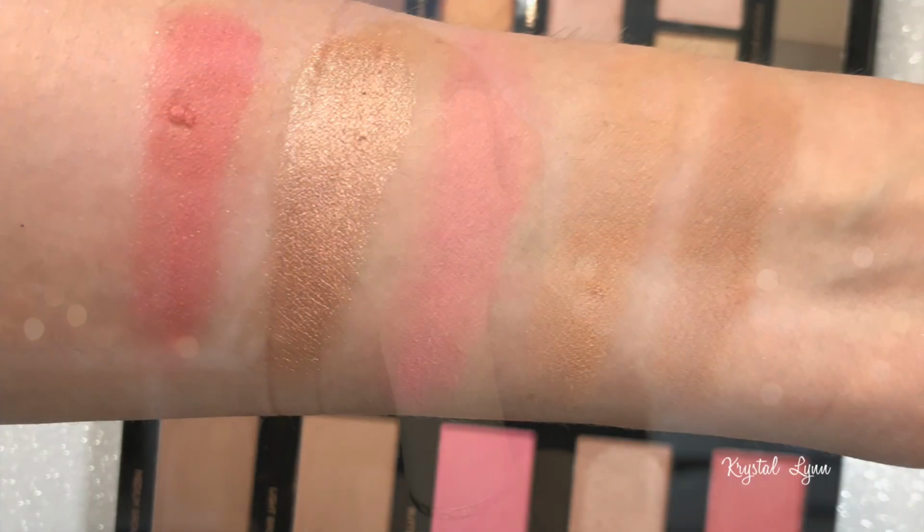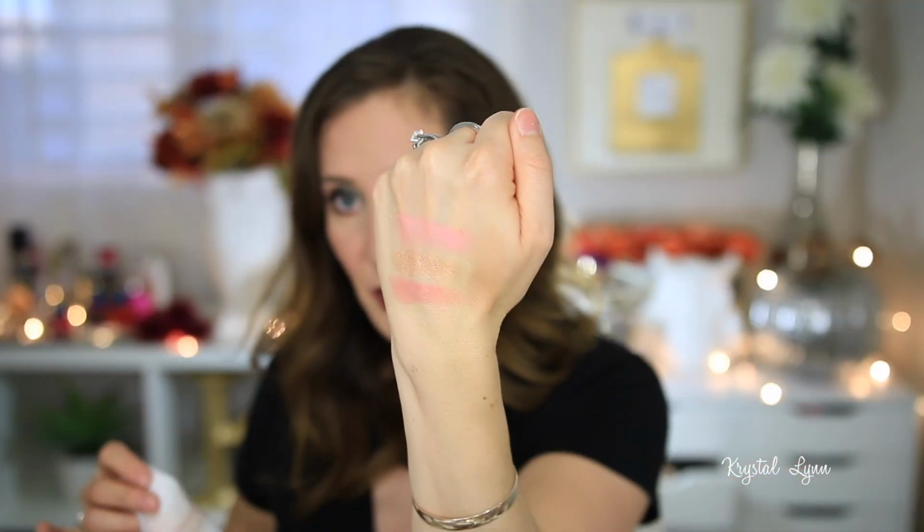And then I'm going to swatch the blush and bronzers over here. The blushes and bronzers. The bronzers seem very, very light in this palette, which is good for my skin tone. But I will definitely swatch all of these and insert some pictures of these for you guys.